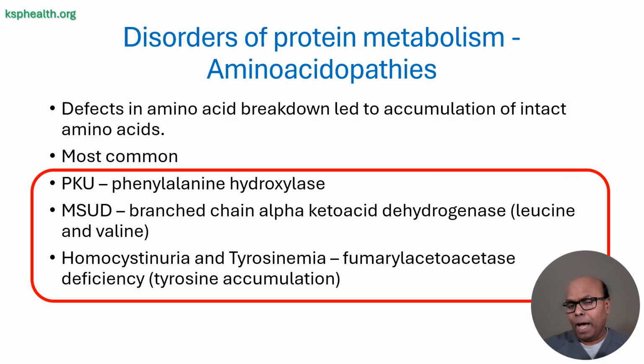Finally, disorders of protein metabolism, otherwise called amino acidopathies. A defect in amino acid breakdown leads to accumulation of intact amino acids. The most common amino acidopathies are as follows: PKU, as a result of phenylalanine hydroxylase deficiency; MSUD, or maple syrup urine disease, because of branched chain alpha-ketoacid dehydrogenase deficiency leading to the accumulation of leucine, isoleucine, and valine; homocystinuria; and tyrosinemia as a result of fumarylacetoacetate hydrolase deficiency, resulting in tyrosine accumulation.